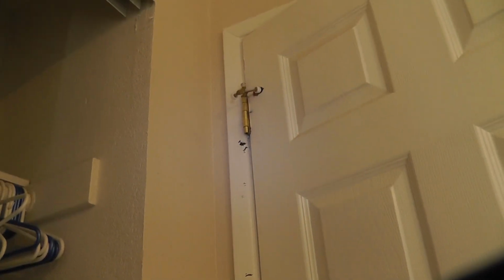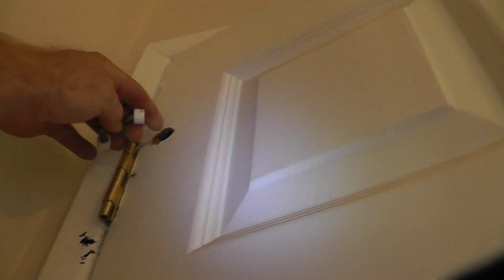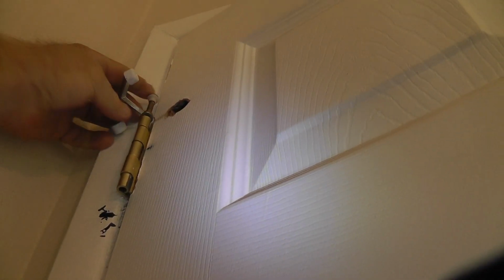Lots of marks on the door. We're gonna have to paint this door, and the trim right there. We're gonna have to patch this here if we can. Patch this and move this hinge down to the bottom, or just put in a door stop there so that doesn't happen again. We'll have to fix the casing and put a striker there.